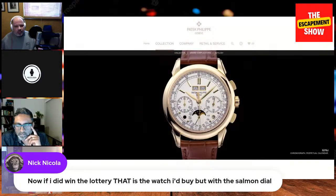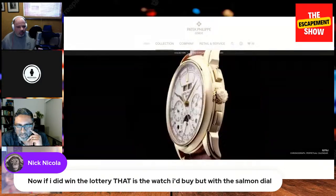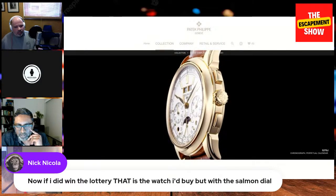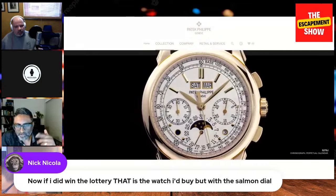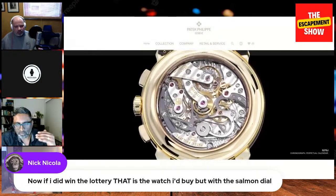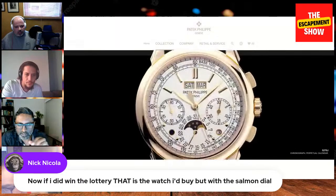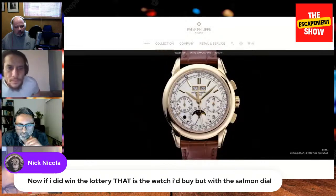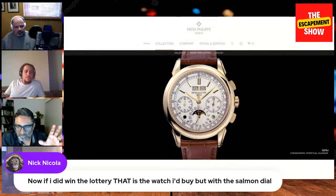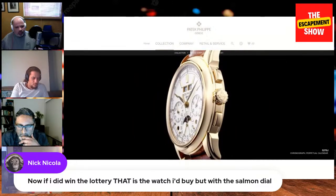So I felt like this is out of current production Patek. This is probably going to be the iconic piece. But based on my other criteria, which I was talking about before, which is about current production, I'm not sure whether this fits in, because perpetual calendars from Patek change every decade or every model. There's a little bit of a tweak.